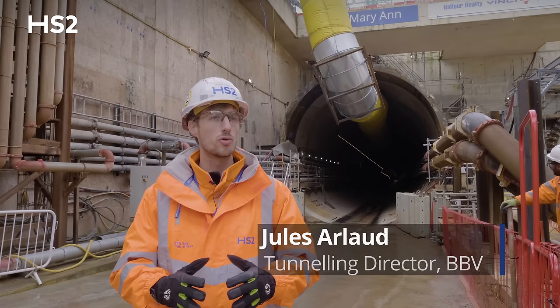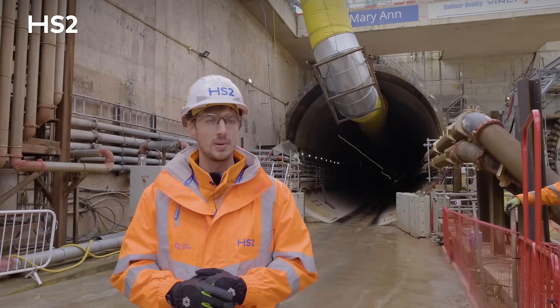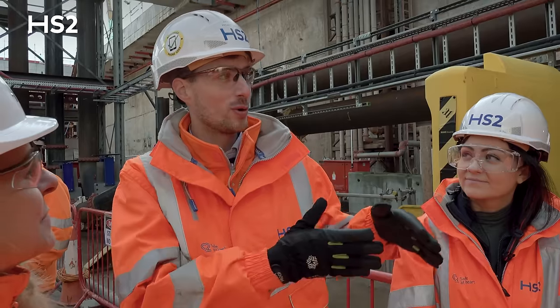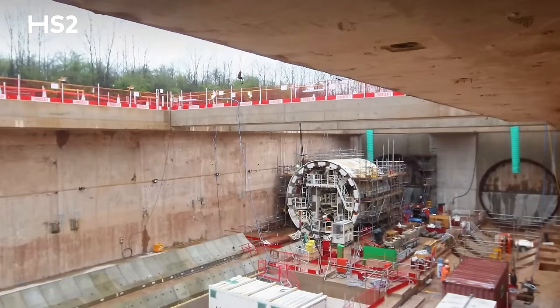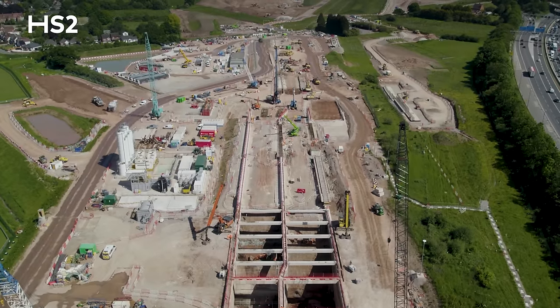So we are now roughly at a third of the progress, slightly more than 800 rings, and we keep having this steady progress, and Mary Ann is still performing and behaving correctly. Mary Ann is just one piece of a big jigsaw, actually. It may be the queen of the show, but actually there is a big part around that which enables us to launch a machine. So it takes years to come to that point.